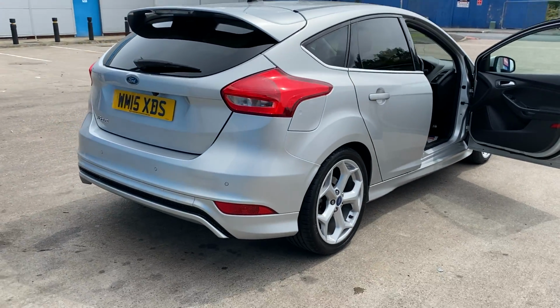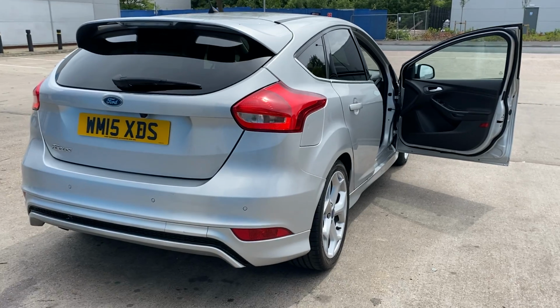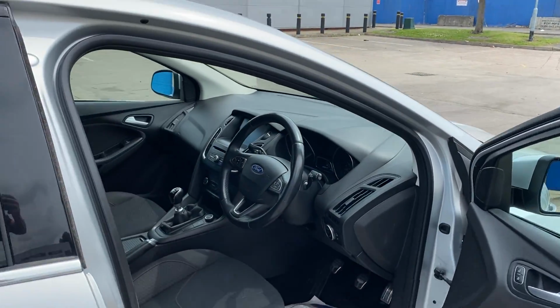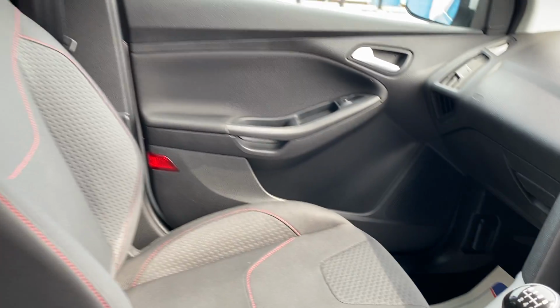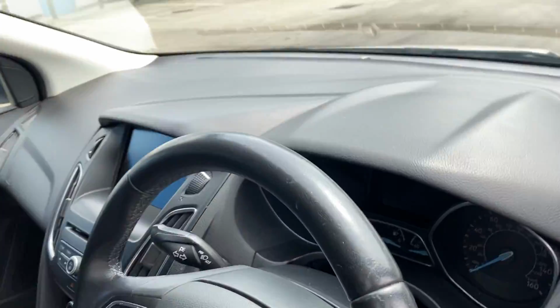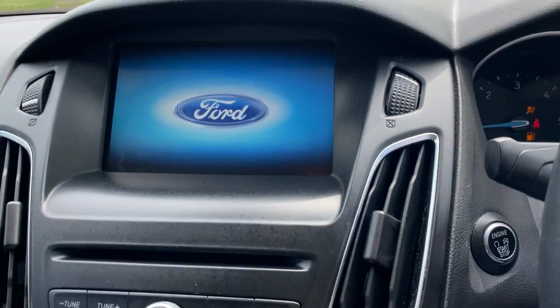You've got rear park distance control, full Zetec S body kit with high level rear spoiler and rear diffuser. It's got factory satellite navigation, reverse camera, sync, USB, lovely interior. The car does not drive or look like the miles in any way, shape or form. Really is a lot of car for the money.